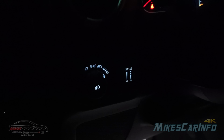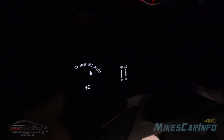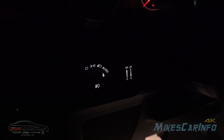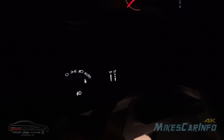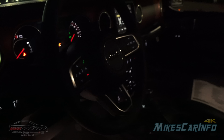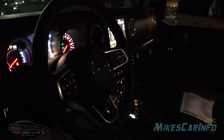So here are the illuminated buttons for your headlights. This is where you turn them off. Parking light, headlights, and then automatic. And this button right here in the center is your fog lights. And then your dimmer switches are over here. So I'm going to use the dimmer switch to show you the general look of what it looks like as I cycle through that.